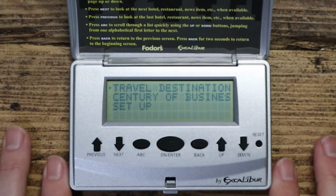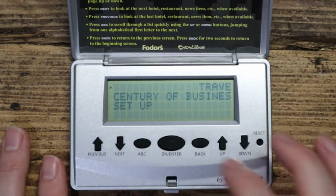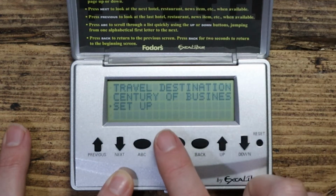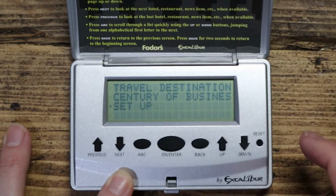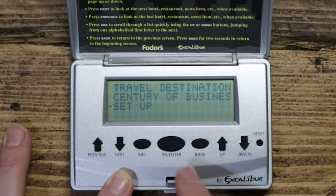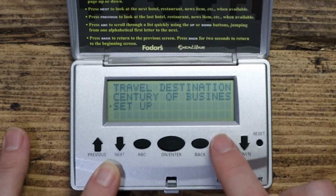If I just go back to get back to the main menu, here we are. Travel destinations on the top there. That's Century of Business. That's going to be a good read. And Setup. Let's just pop down to Setup. You can see the little cursor there moving on the left-hand side. In there, we can only change scroll speed and auto page down. There's a lot of text it's got to display. So there's a lot of scrolling and stuff that happens here. See, we've got previous and next and up and down. I mean, they look kind of like they do the same feature, don't they?